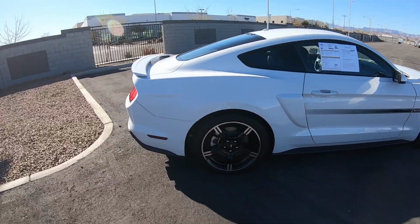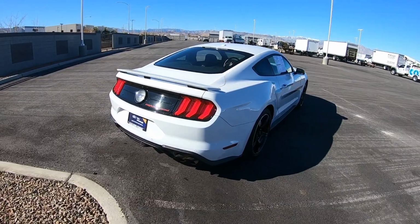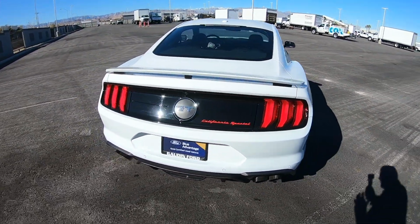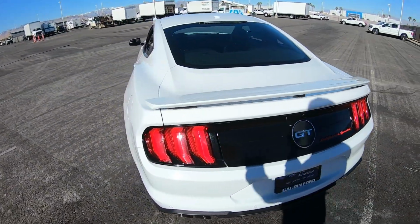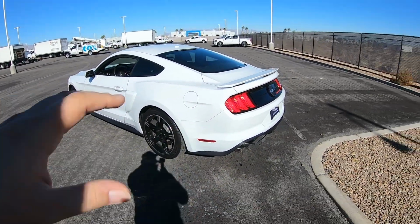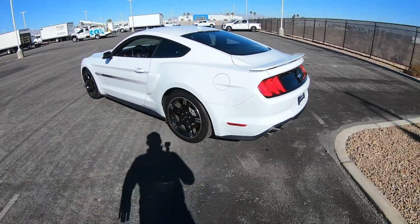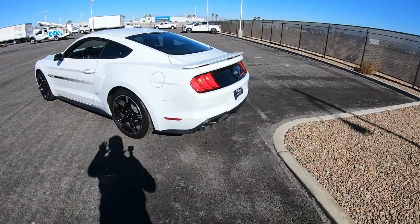For $1,995, Ford gives you the option of putting the California Special package onto your brand new Mustang, whether it's a GT or whatever. Now, obviously, California Special does not apply to the Shelby variant, so you can't order a GT500 California Special. That's not a thing. It's only on the regular Mustang. So, what is the California Special package?